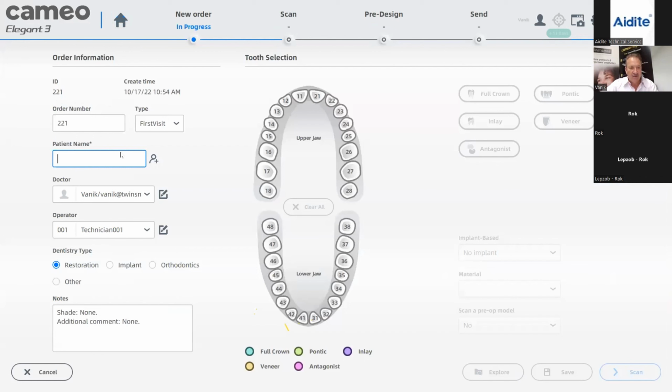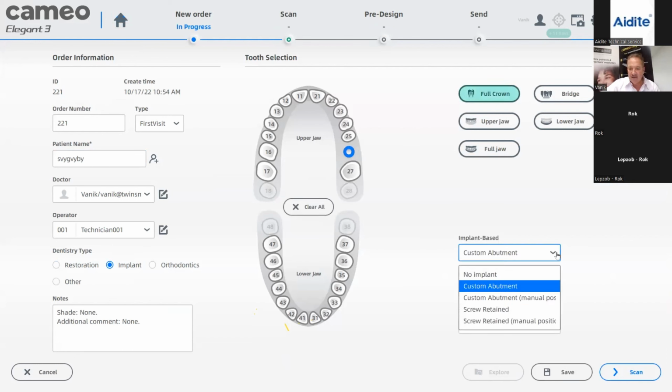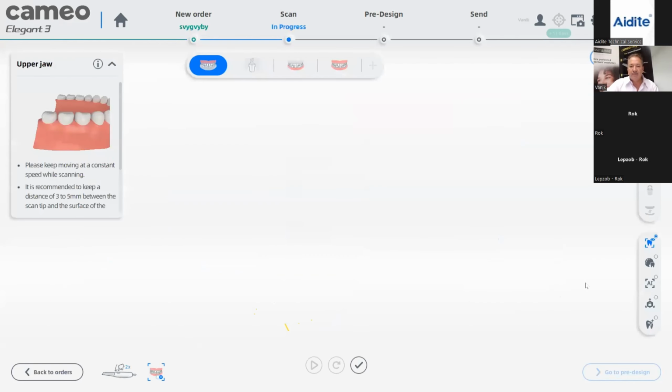Let me just get a patient, and then let's say implant. I just want to show you what's the difference when you do an implant. This will be the implant here. Custom abutment. Yeah, let's say screw retained. Did I get the patient's age? Without age, nothing will happen. Just put a number. Doesn't matter what number you put in there. Save it and scan.